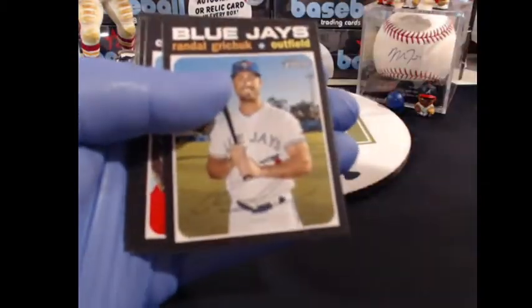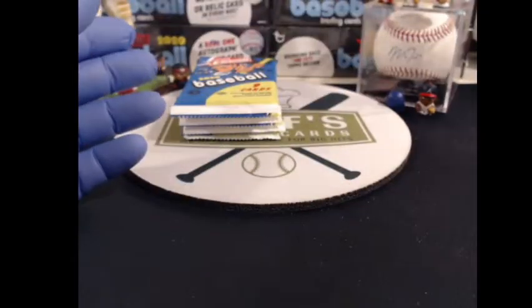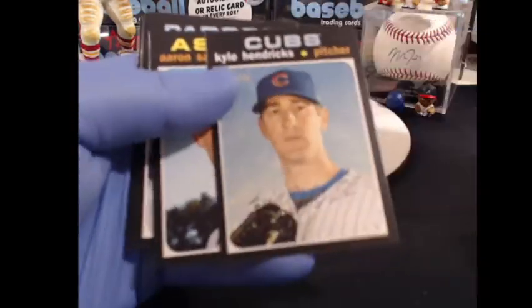So what I'm going to do is after I finish this box, I'm going to put this base, I'm going to scan the backs real quick to see if we have any French backs, and box up the base that we have so far, and then we'll move on. It'll just take me a second to scan them. There's a Kyle Hendricks high number for the Cubs.